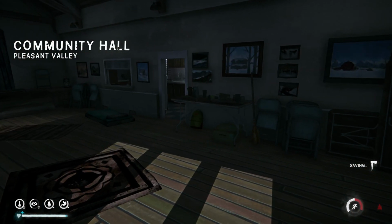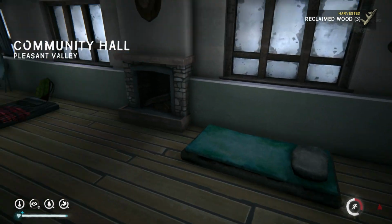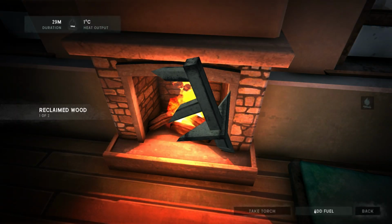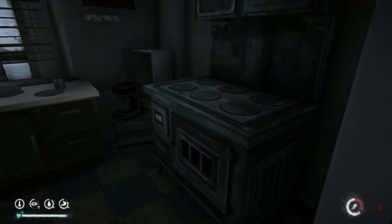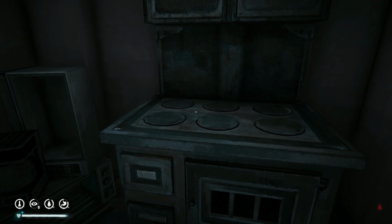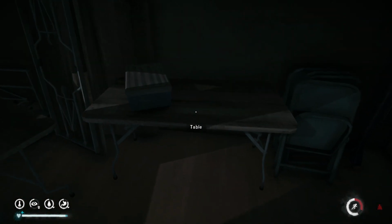Isn't this nice and cozy, huh? Let's get a lot of fire going. Have a nice warm meal tomorrow before we go. Ooh, it's gonna be so fancy and pretty and everything. Here we go. Let's use accelerant. I learned my lesson. Oh yeah. That's a good one. Okay, so let's see if there's just some loose fuel laying around. Up the piano, I wonder. Nope, but we can do it with the table.